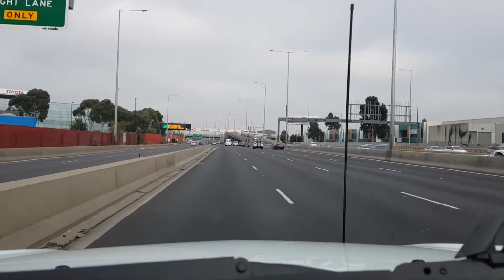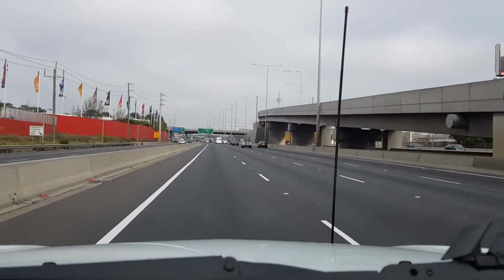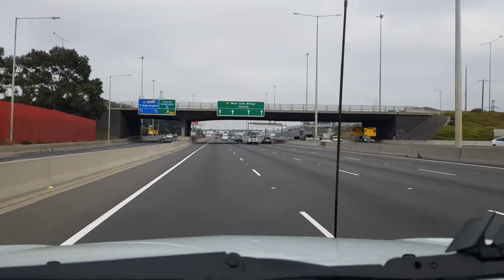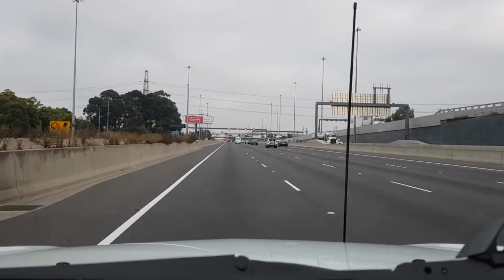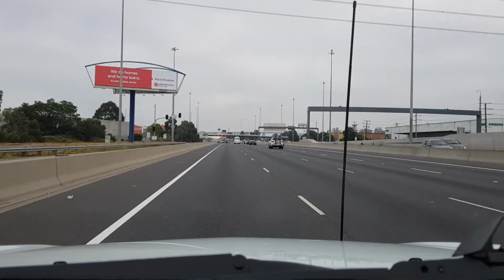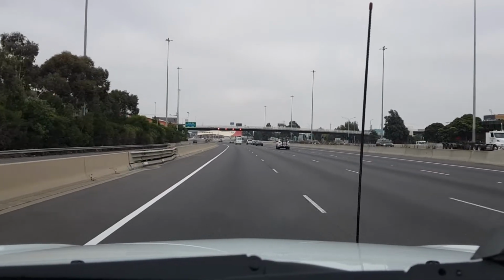Todd Road, if you want to also go off that way, it goes up to Racecourse Road and the Calder Highway, but we're going a different way this morning, taking you across the Westgate Bridge. Todd Road has what you call roadhouses either side of the Westgate for stops. They have KFC and two big service stations for cars and trucks.